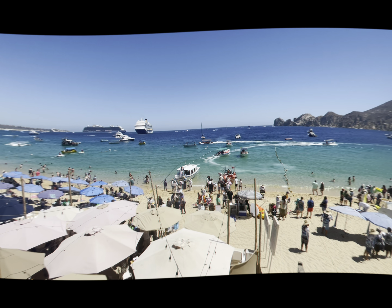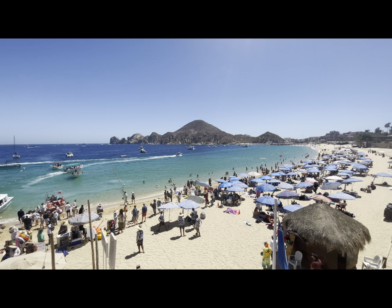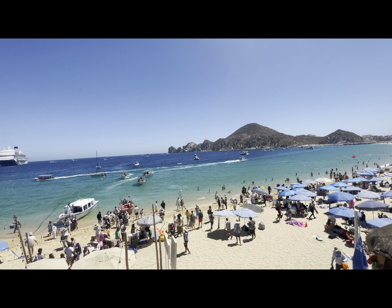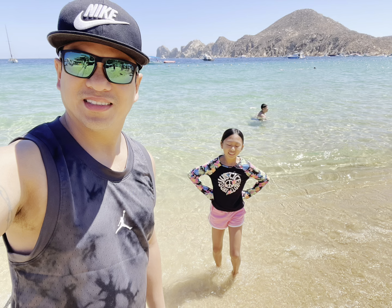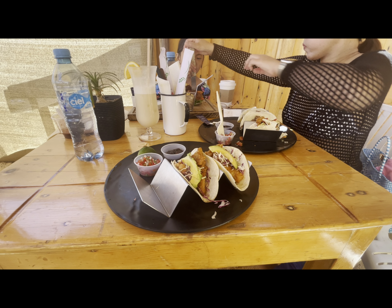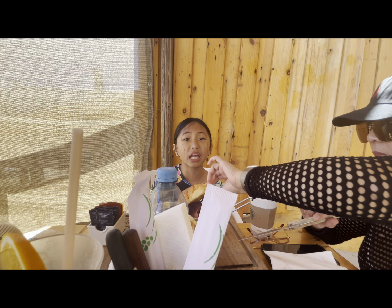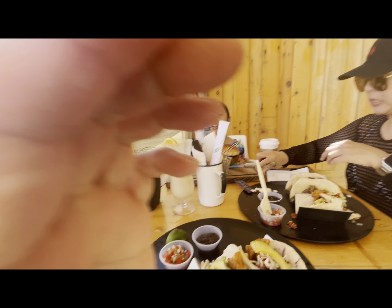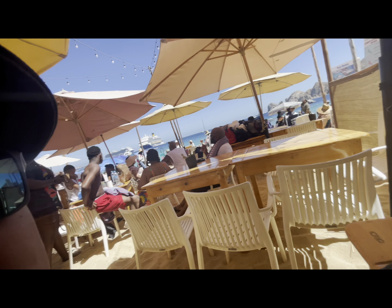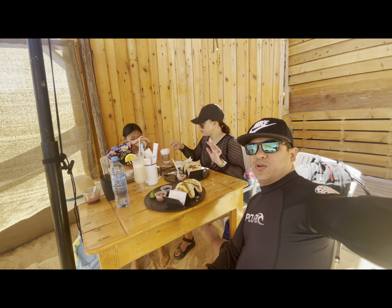The next day, we headed over to Medano Beach. Back at Medano Beach. Okay, we're back at Medano Beach at Hungry Shark. I wish we came in December. Water's a little cold. But it's cool. You get used to it.